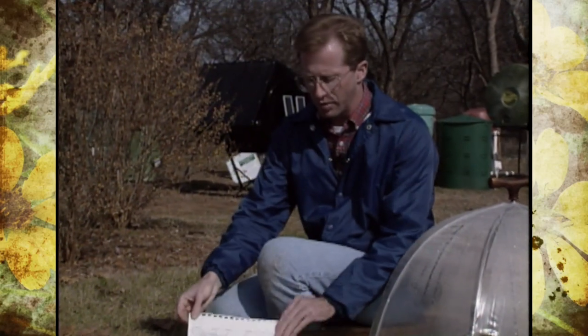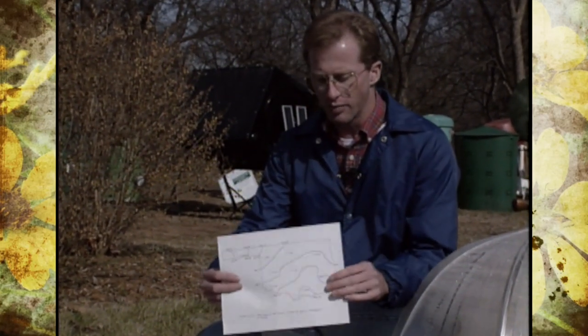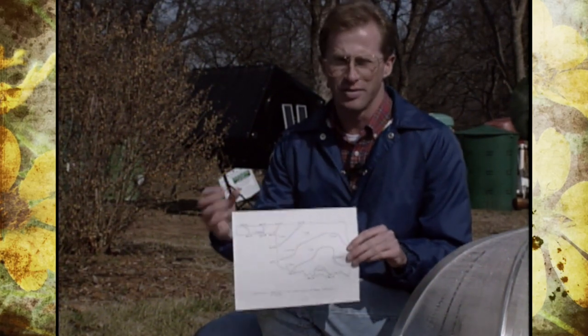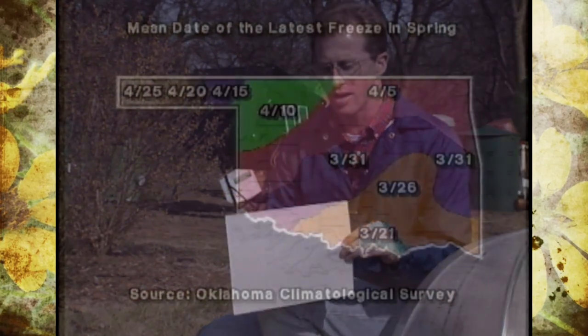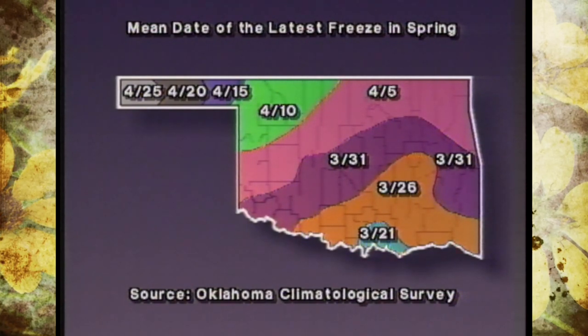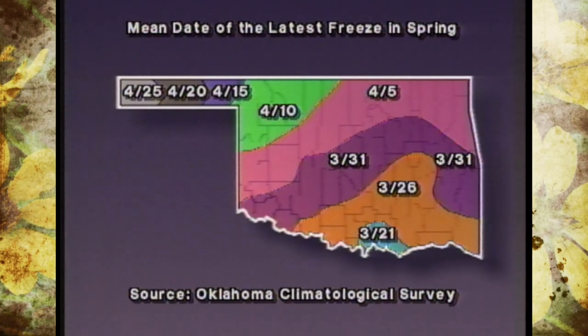But I want to put a couple of maps up to kind of re-emphasize that, and possibly some of you who are new to the state would like to find out when the freeze date is in your area. Now, the first map is courtesy of the Oklahoma Climatological Survey. And if you'll look at the map starting in the southern part of the state, you'll see that around Ardmore in that area, the last freeze date is March 26th. And then you move right on up through the northern part of the state out into the Panhandle, and their last freeze date is April 25th.